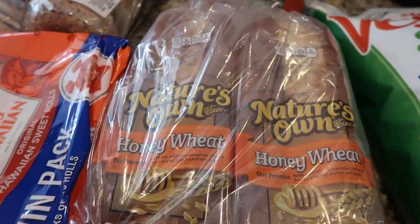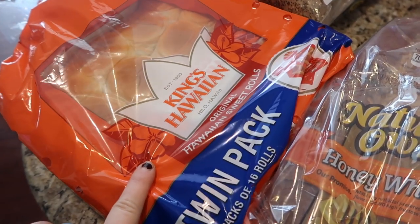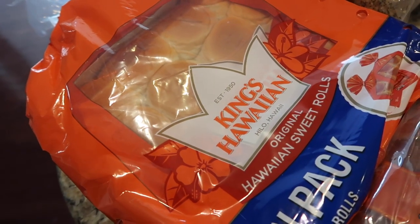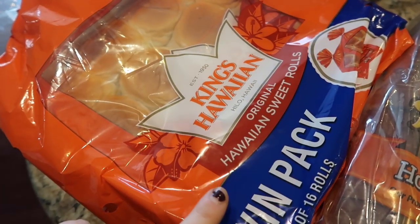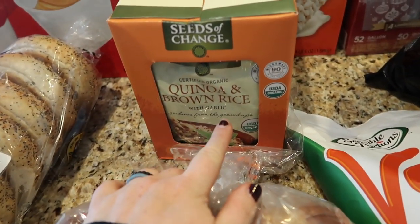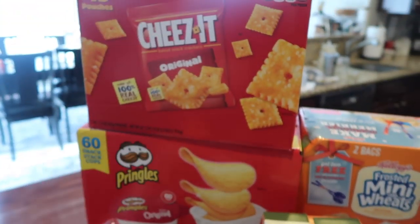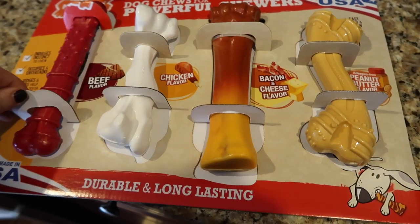We grabbed two things of bread, which I'm thinking we should have probably grabbed another one, but that's okay. And then we did grab the King's Hawaiian rolls that we love so much. These are so good with even just a pasta dish or soup and a salad. They also have tons of recipes with these too. So we just enjoy those. And then I got two things of bagels, everything and sesame, and then the quinoa and brown rice packets I talked about, frosted mini wheats, Pringles, Cheez-Its.